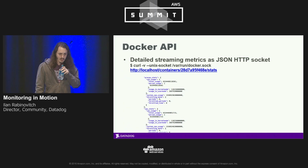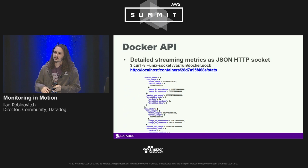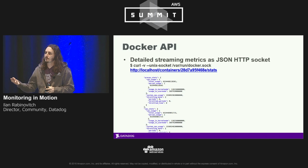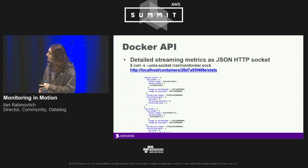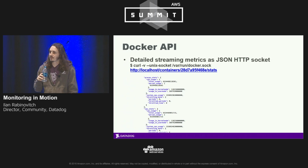There's the Docker API. This is going to give you some fairly detailed streaming metrics over HTTP. You can access those over a port or over a socket. So in this example here, I'm showing you how to do it with a Unix socket. Lets you avoid exposing that port anywhere.